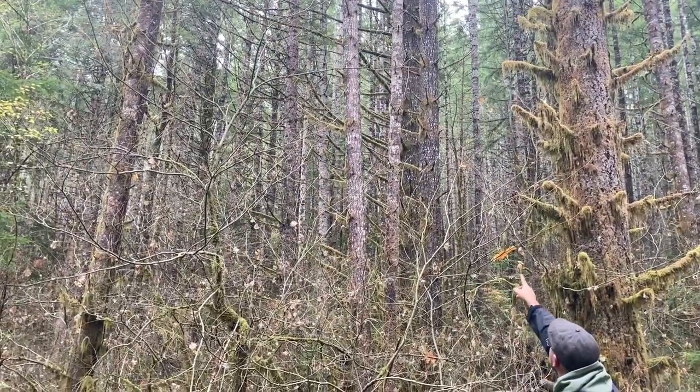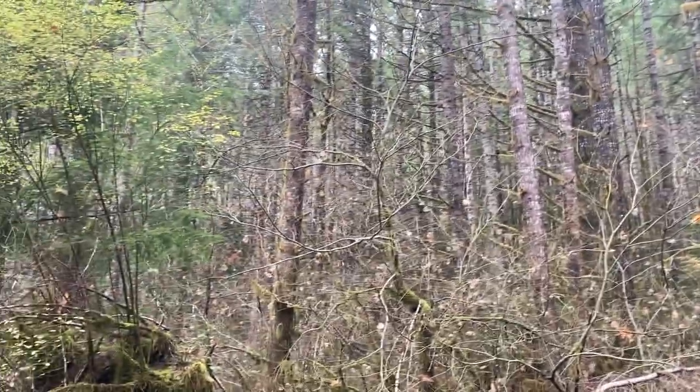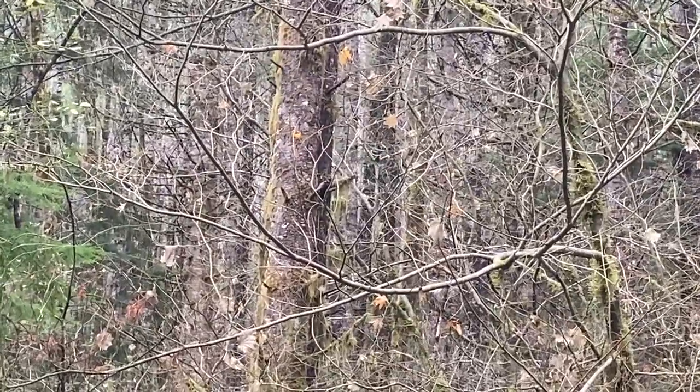See it? Malachi, do you see a woodpecker? Up there, tree. Oh wait, he flew down. There he is. I still hear him. Oh, right here on this tree.